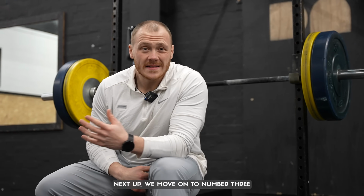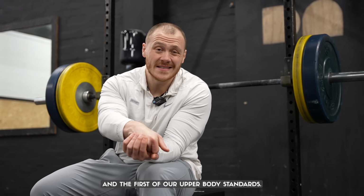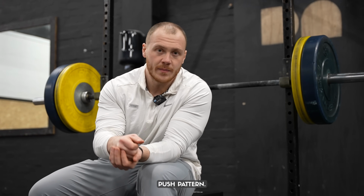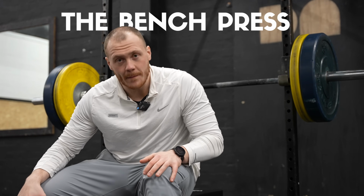But whichever trap bar you got, make sure that you progress and you get strong in this hinge pattern. Next up, we move on to number 3 and the first of our upper body standards, and that is going to be our upper body push pattern. Now, the exercise that we use for that is everyone's favorite, the bench press.